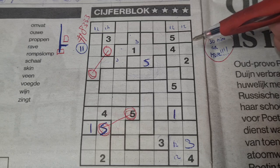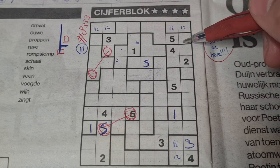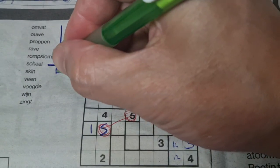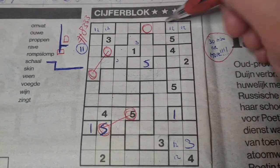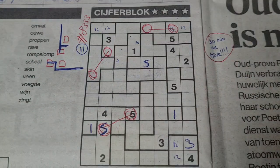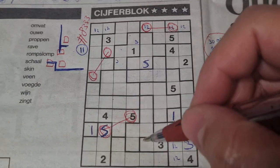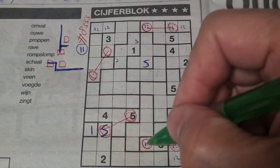Then the following shape. How about this shape? Yeah, let me draw this shape here. When you see this kind of shape, remember that this box has the same number as that box. This box has the same number as that box. In this case, it's a 1 or a 2 here. All right. We have more. Here, another one. This box has the same number as that box. In this case, it's a 1 or a 2 here.